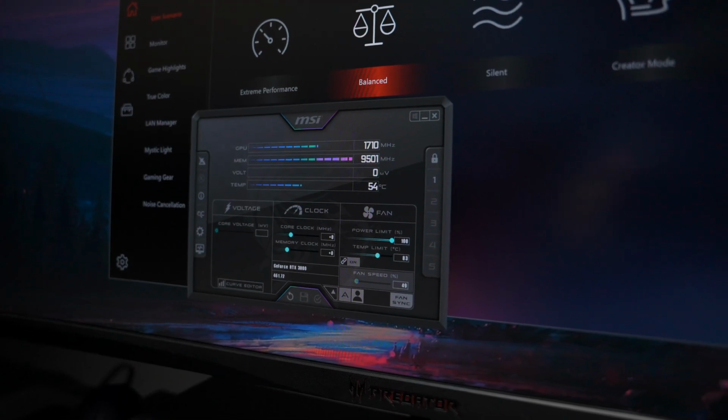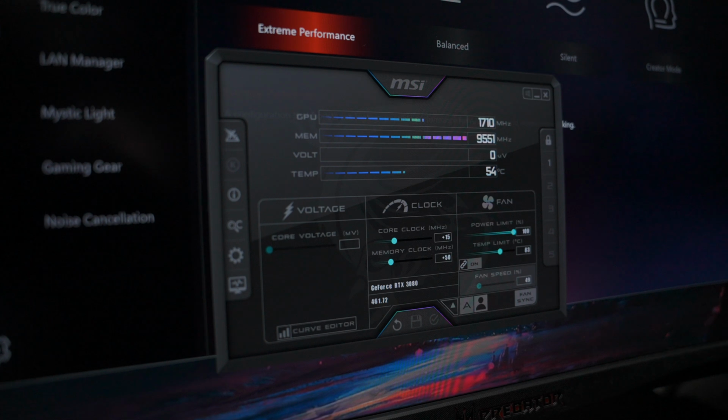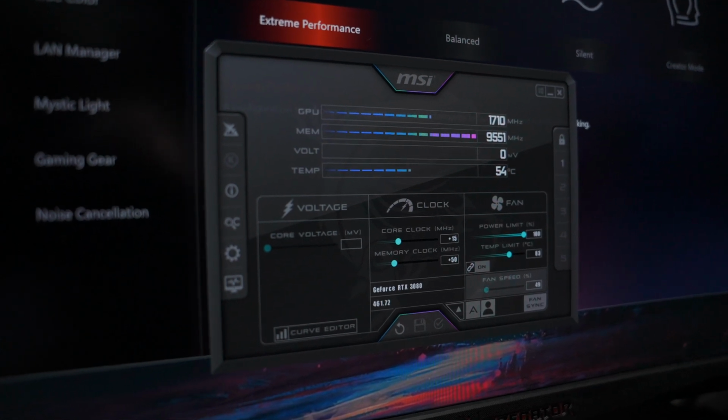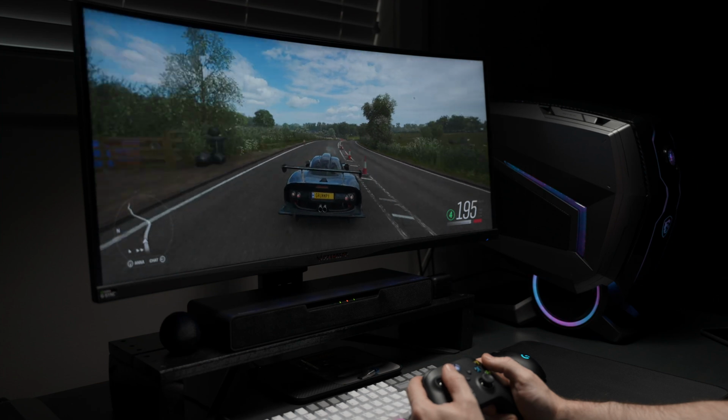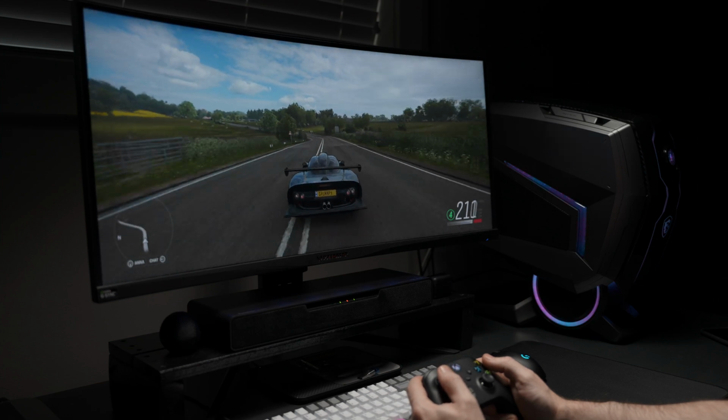Now, while extreme mode does give a small boost to the GPU's core and memory clocks alongside the CPU, it's pretty insignificant, as you can see through MSI Afterburner while I switch between extreme and balanced, for example. But in games, the hottest average temp I could get the CPU to was 74 degrees and 60 for the GPU, which means we've got a lot more thermal headroom for some more involved and more impressive overclocking.